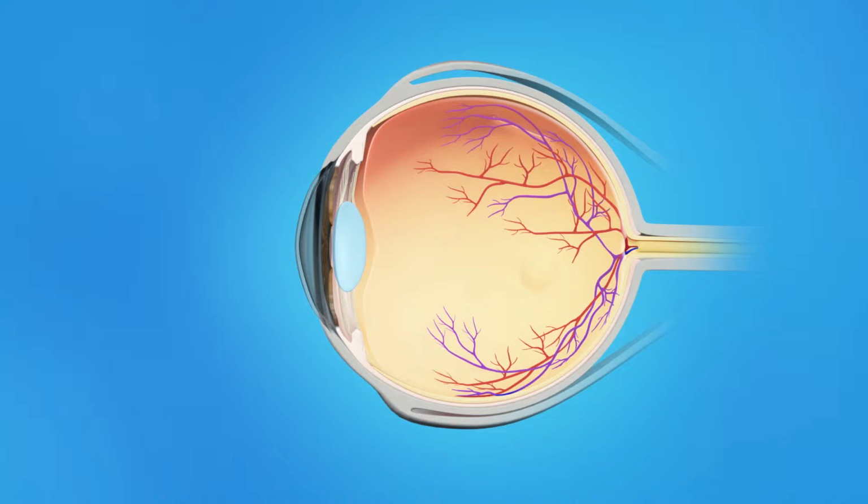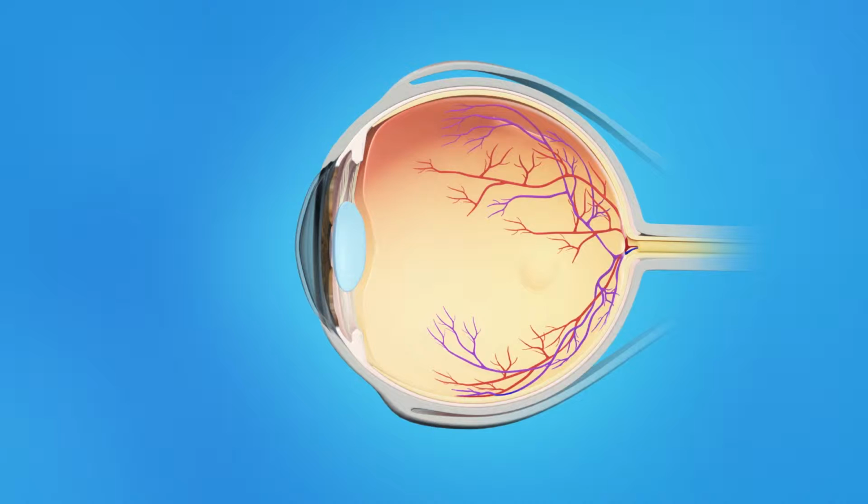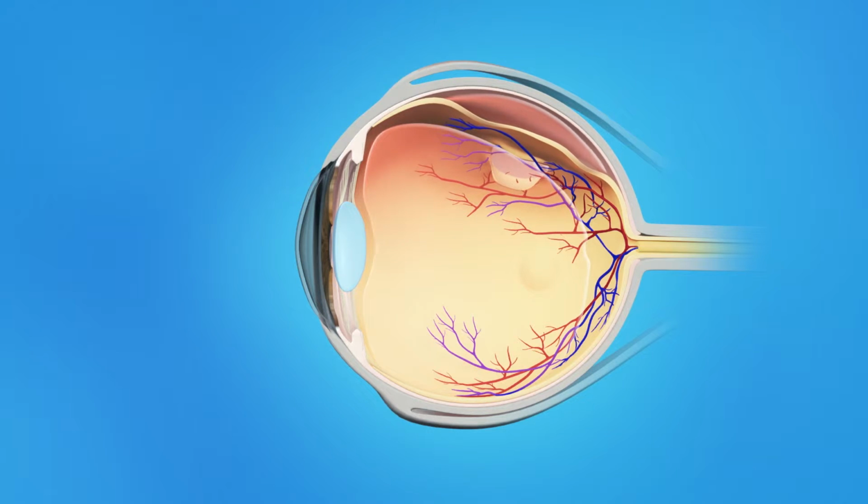The inner eye is filled with a clear, jelly-like substance called vitreous. As we age, the vitreous becomes less like jelly and more like liquid. Usually the vitreous is only loosely attached to the retina, so as the eye moves, the vitreous moves away from the retina without causing problems. Sometimes, though, the vitreous pulls hard enough to tear the retina. Fluid passes through the tear and lifts the retina off the back of the eye. This is called a retinal detachment. The retina doesn't work when it is detached and vision becomes blurred. A retinal detachment is a very serious problem that almost always causes blindness unless it is treated.